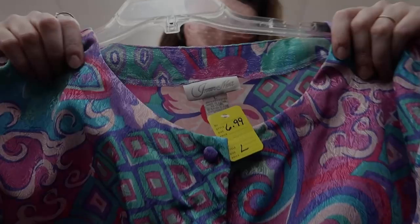I just browsed through the women's tops. It's kind of hard to really show you just because of how the racks are organized here. It's very organized. It's just hard to look through them and show you. I don't know. It's a different setup. Maybe I'm just not used to it. But I did bring a few things I'll show you now.